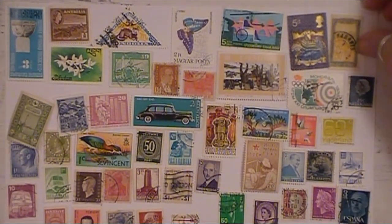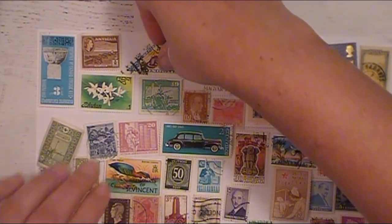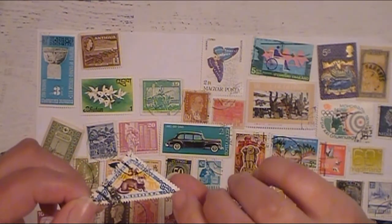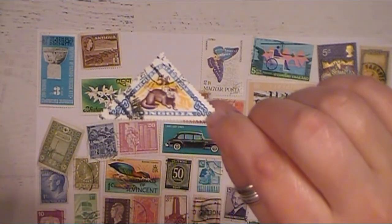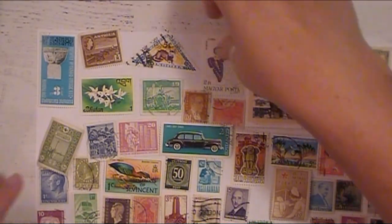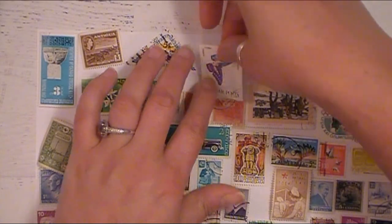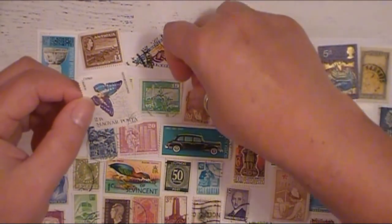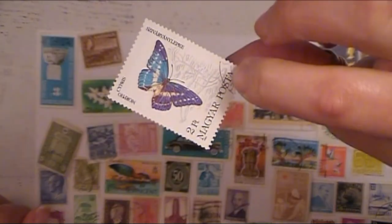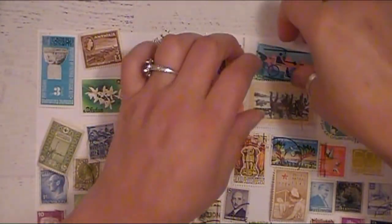So there's another triangle one in here. Pretty cool, right on top. I'll show this one to you. The canceled stamp covers a lot of it up, but here's that one. That is just so cool. I just never knew that there were triangle stamps out there. And look at this gorgeous butterfly. I'm trying to grab them carefully. Oops. Runaway stamp. Look at that beautiful, beautiful purple butterfly. Isn't that a gorgeous stamp? So pretty, you guys. It's like little pieces of art.